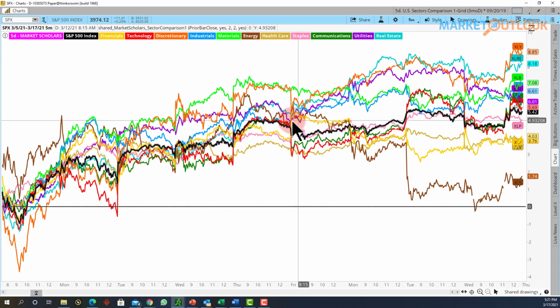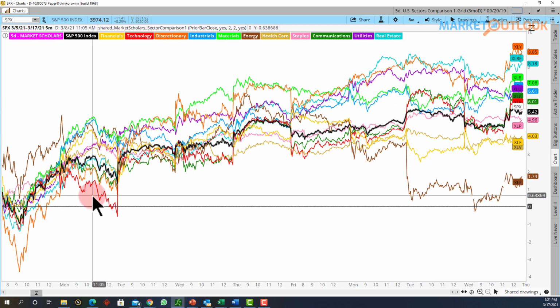Look at energy. Energy had been pulling back too during this little rally that we've had, 5.5% rally off that March 5th low point there. The end of the correction. I guess you can't see me doing the air quotes around that correction.